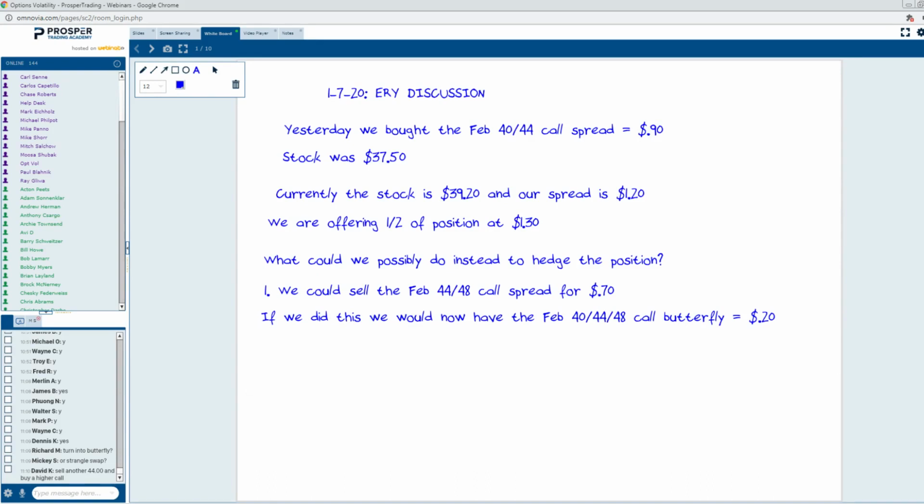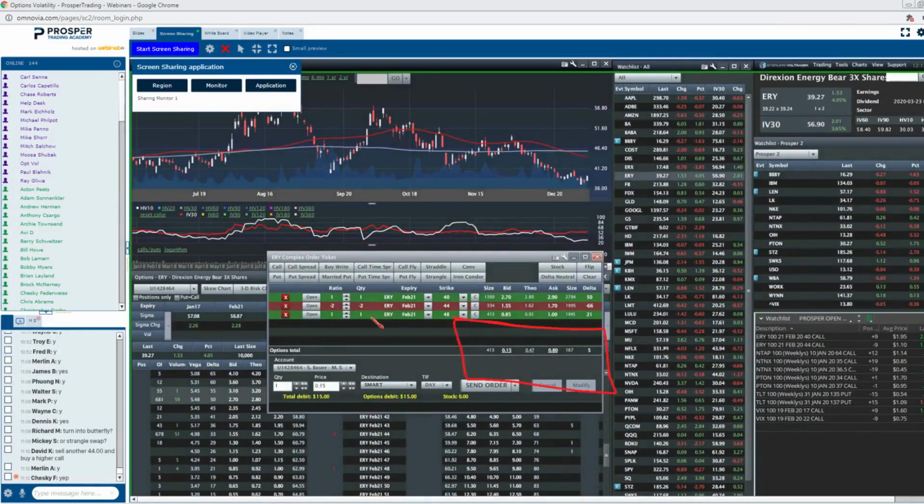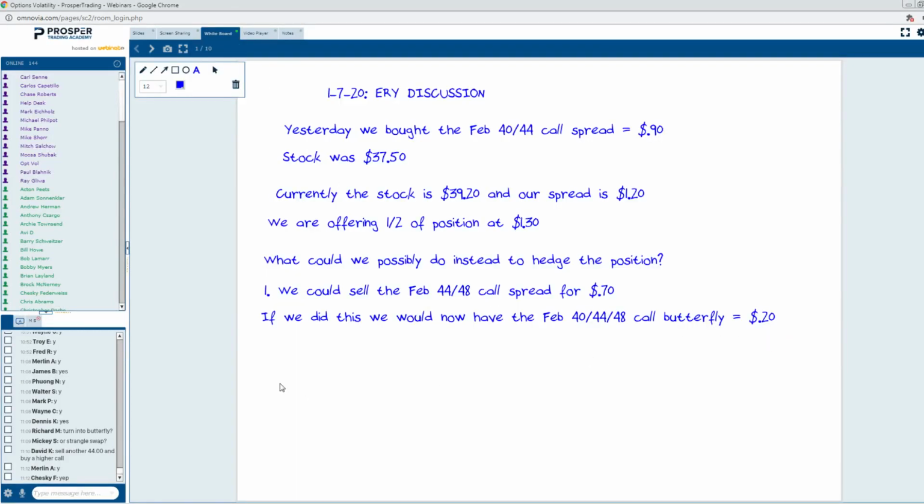Right? Everybody see that? Okay, and if we did that, we still have a lot of upside exposure. It's probably trading 40 to 45 cents right now, but what we have done is we've really minimized our risk to this butterfly, to our position, right? The most we could ever lose now is 20 cents. And we could still, at a perfect winning spot of the short strike at 44, this thing could still max out. Okay, so we could do that. What else could we do?